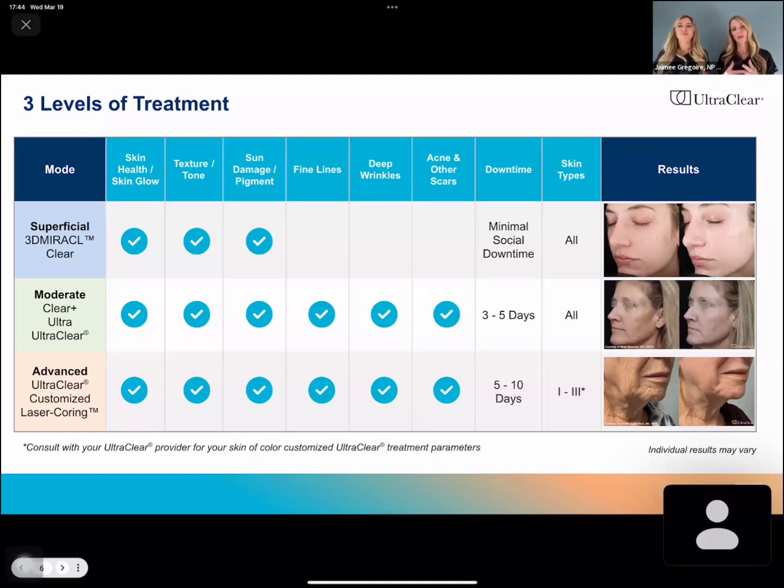This one, like we said, with skin types 1 through 3, we're pretty clear for all of them to do any of the deep laser coring. We do modify things a little bit for those darker skin tones with our advanced modalities.